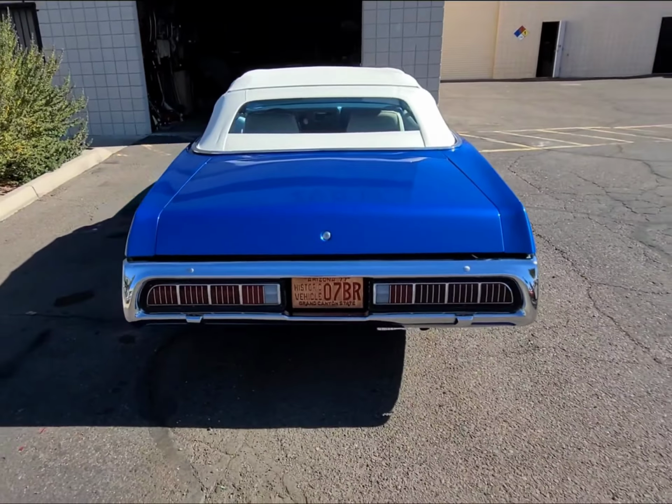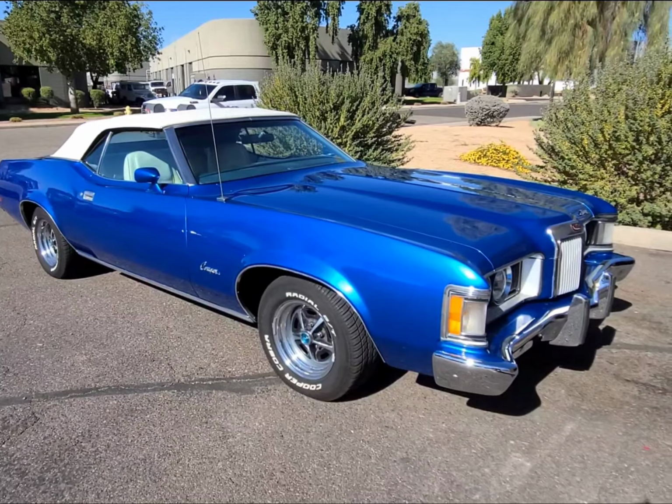Runs, drives, stops and steers exactly like it's supposed to do. As good as new. Amazing paint, base coat clear, Aero straight body, no door dings, no chips, no scratches, no rust, original floors, and sheet metal throughout the car.